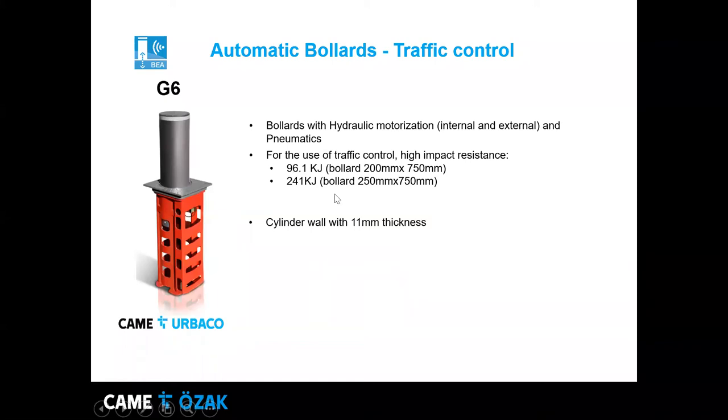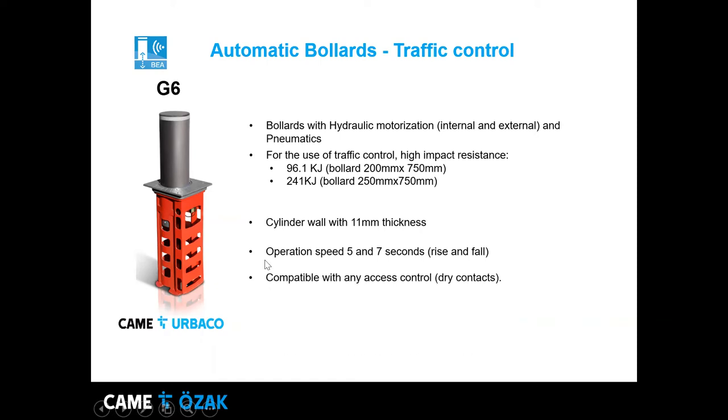However, these values are simulated on computers. We don't have a certification per se, but later on we're gonna show you a bollard that actually has a certification. It is more or less close to this range for the 241 kilojoules, which is the impact energy, how we measure the impact on these bollards. They can rise and fall between 5 and 7 seconds, depending on the motorization, either hydraulic or pneumatic.